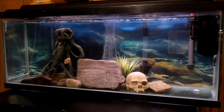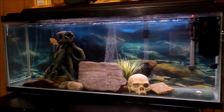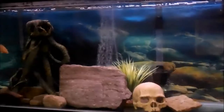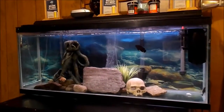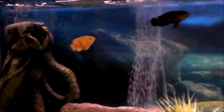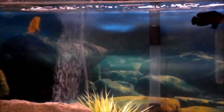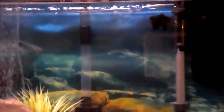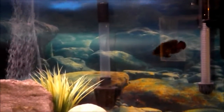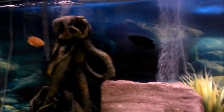So I guess we'll start here. This is the newest addition to my aquarium room. It's a 55-gallon tank. This tank houses my two young Oscars. Judging by their size, I'd say they're somewhere around 4 months old. Still quite small.